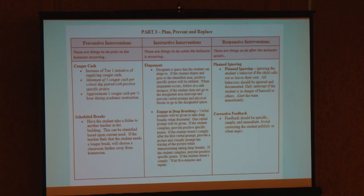Well, I'm going back to my tier one. So at Valley View, our incentive, our token economy, we had Cougar Cash. That's our school bucks, school cash. We were the Cougars, so that's what we called it. I'm going to increase the tier one initiative of supplying Cougar Cash. How am I going to do that? I'm going to challenge myself as a teacher to a minimum of five Cougar Cash per school day, paired with positive specific praise. Because this economy was very motivating for the student, I'm going to use that in my best interest.